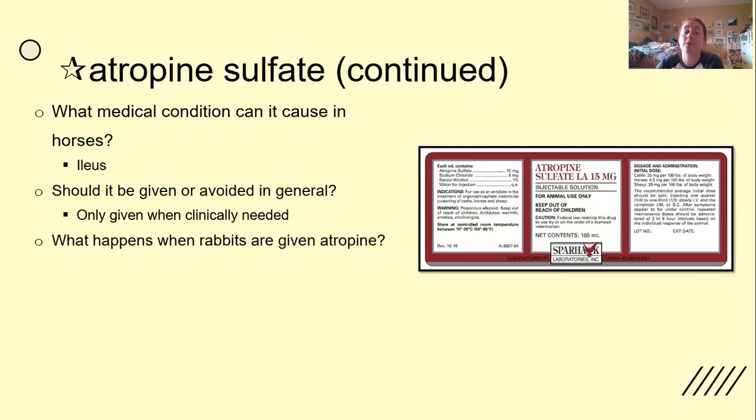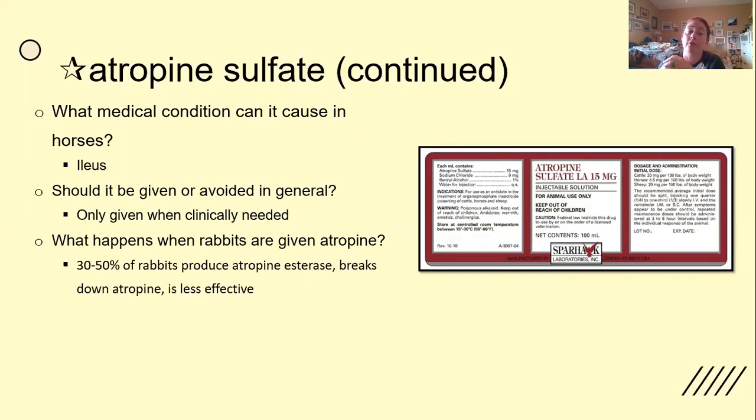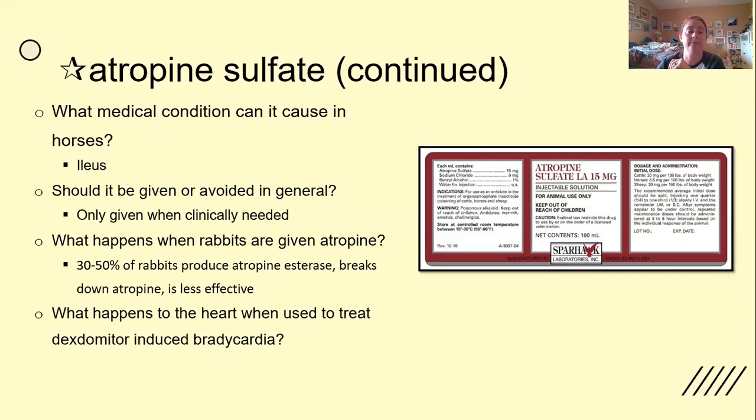And what happens when rabbits are given atropine? 30 to 50% of rabbits are going to produce an enzyme called atropine esterase, and atropine esterase is going to break down atropine, which means that atropine is less effective in rabbits. That doesn't mean we can't give it, it just means that we either need to raise the dose or we may need to use a different anticholinergic drug.